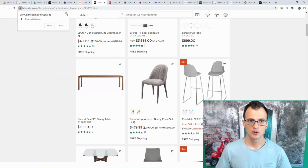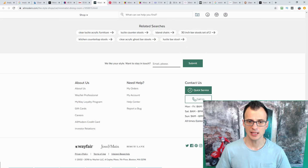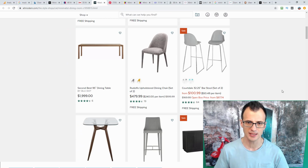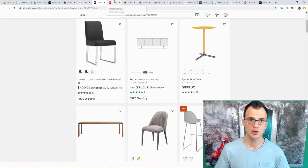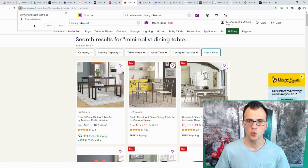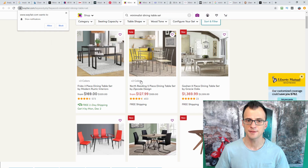This website also has very little text. It's just a bunch of chairs for sale. I don't know why, I mean, it's minimalist dining rooms, but they're selling chairs here. So there's no text at all. There's that Pinterest search result. On here, once again, we only have things for sale. So this is really good news for us, guys. It means that if we make our piece an in-depth piece on minimalist dining rooms, then we will have a high chance of ranking.